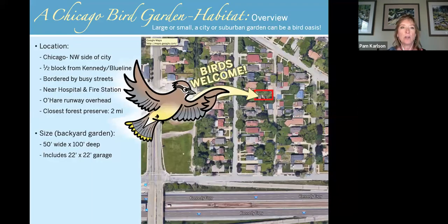We live on the northwest side of Chicago. We are surrounded by busy streets. We're half a block from the Kennedy Expressway and the Blue Line leading into downtown Chicago. We are near a hospital and a fire station, so there are a lot of sirens. It's kind of noisy. We have an O'Hare runway approach that goes right over our house, literally over our head. The planes sometimes fly so low that the birds actually scatter, and I'm of the opinion that they think it's a giant raptor after them.